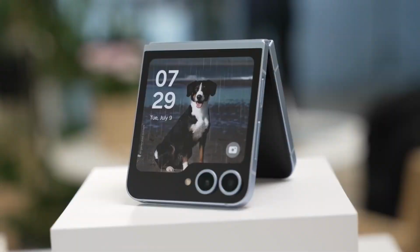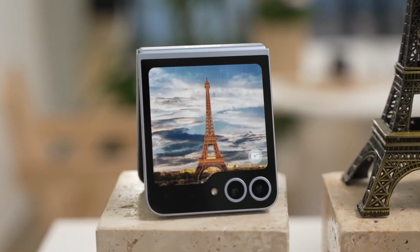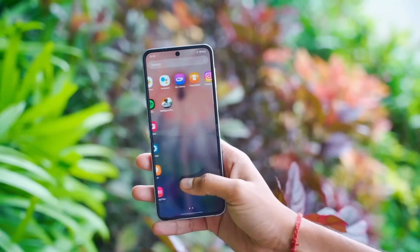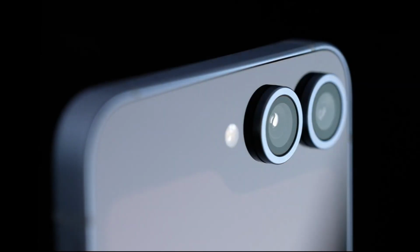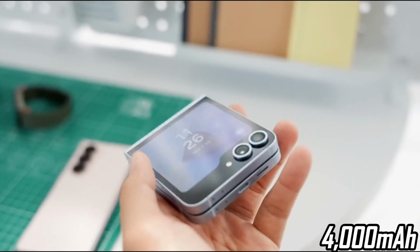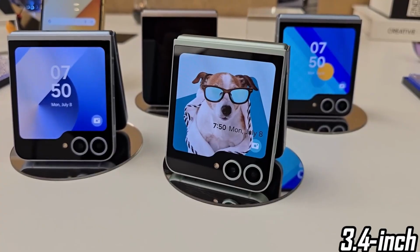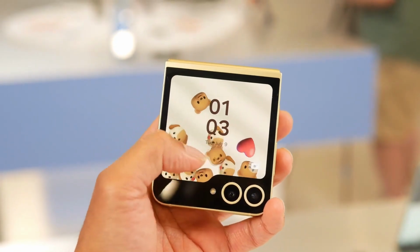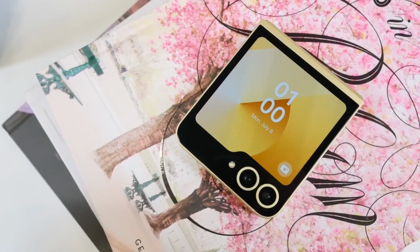A key reason for this aggressive push could be the upcoming Z Flip Fan Edition, FE, expected to launch in 2025. This budget-friendly foldable will likely inherit features from the Z Flip 6, such as its 4,000 milliamp hour battery and 3.4-inch cover screen. With the Flip FE targeting the mid-range market, the Flip 7 must offer significant upgrades to remain the premium choice.